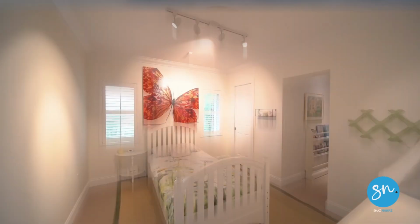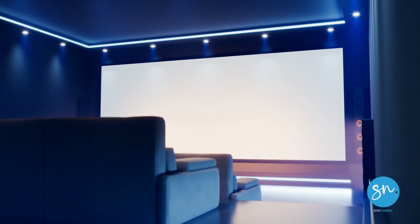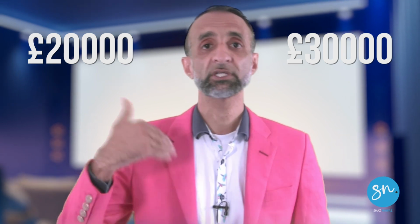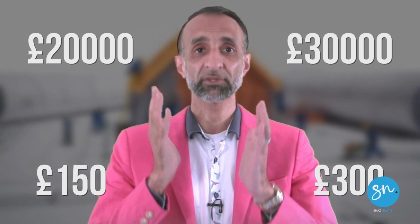Strategy number 4. Space equals value. Converting unused space into bedrooms can significantly amplify your property's value. Perhaps think of converting a loft or basement into a functional bedroom with its own ensuite bathroom, or if you have a basement, you can turn it into a cinema room or a games room. This kind of change could cost you between £10,000 to £15,000. Again, depending on the size, it could be a bit more, but it could potentially increase the value by an impressive £20,000 to £30,000, or increase rent from anywhere from £150 to £300 per month. So it's well worth doing.